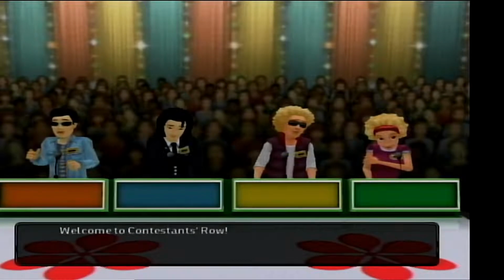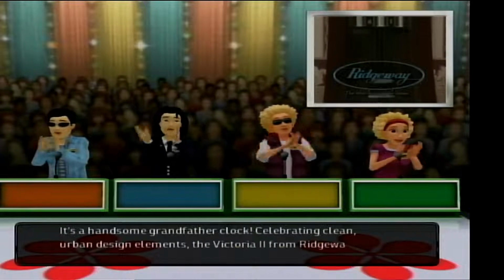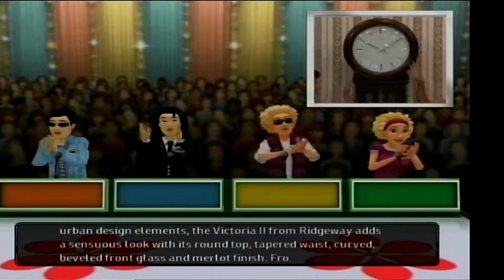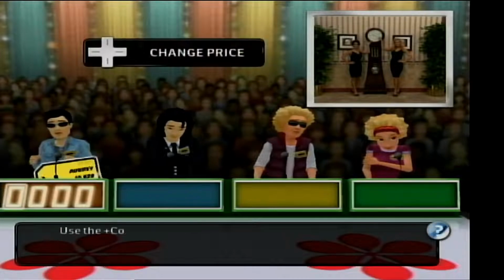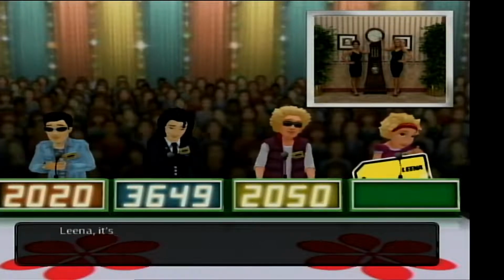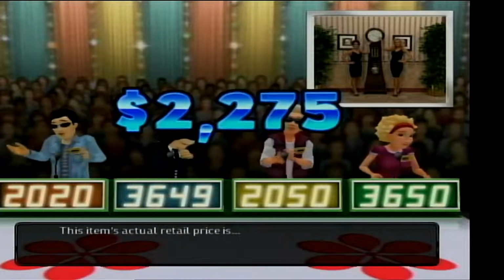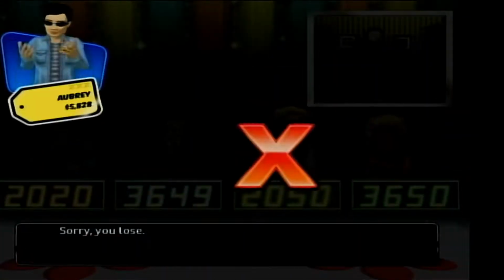Welcome to Contestants Row. It's a handsome grandfather clock. Celebrating clean urban design elements, the Victoria 2 from Ridgeway has a sensuous look with its round top, tapered waist, curved beveled front glass, and Merlot finish from Ridgeway Clock. Let's start the bidding. What is your bid? 2020. The actual retail price is... $22.75. You lose. Strike one. This is your first strike. Don't worry, you still have two to go.